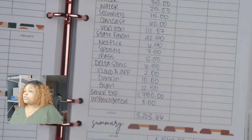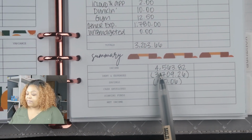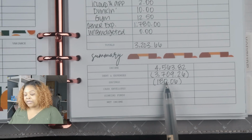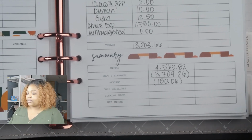So if we come over here to our summary, I have my income already over here at $4,563.82. My debt and expenses $3,709.26, which we're going to go over the expenses part of that, and then the savings is the $180.09.